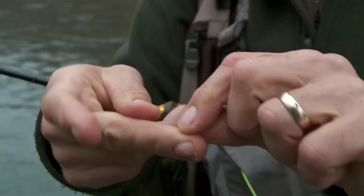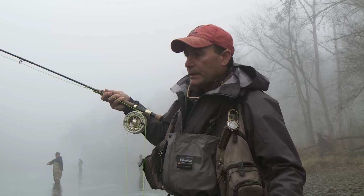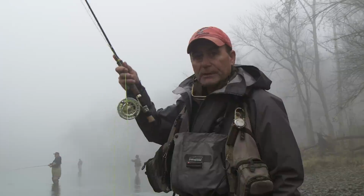A lot of guys like taking an egg type pattern that emulates the eggs that the fish are laying right now. We also have a strike indicator, and when that stops or makes a subtle move, then there's a high probability there's a fish on there, and you just simply lift the rod up.